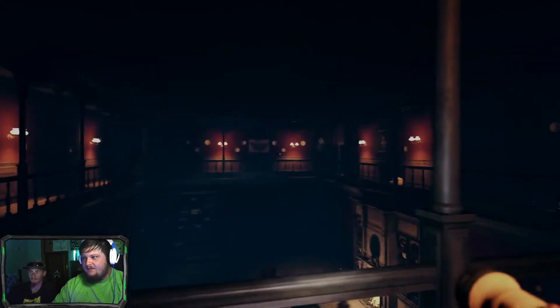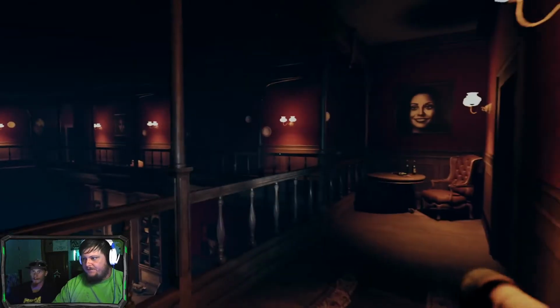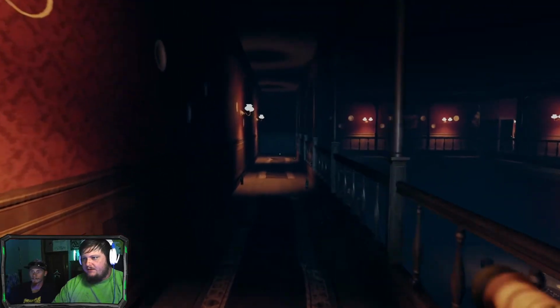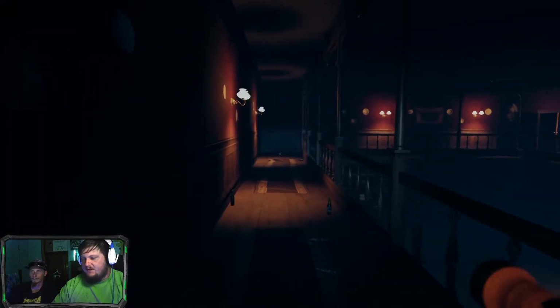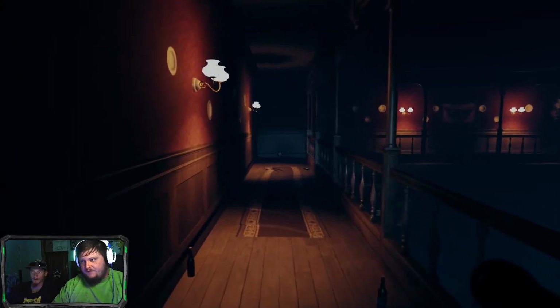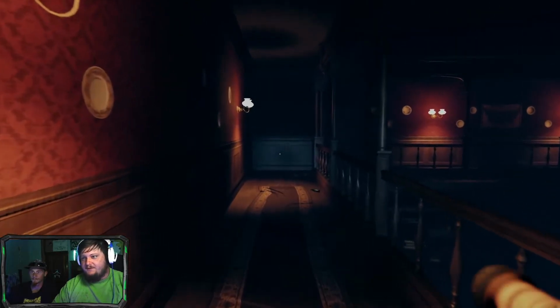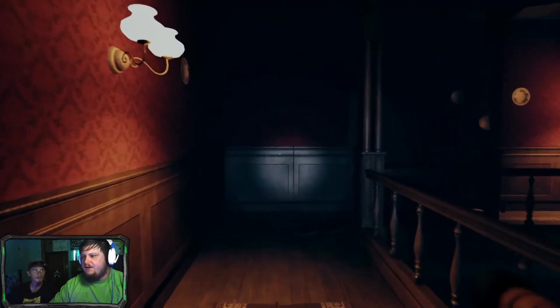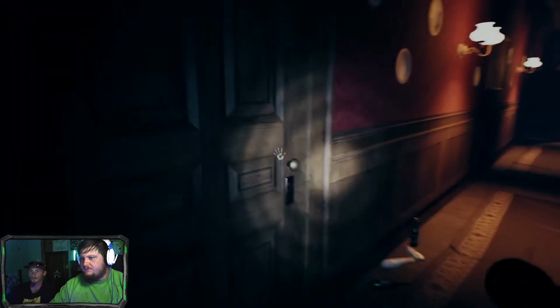Okay, so that was over there. Over there, yeah. Okay, so yeah, we gotta walk all the way around. Go around. Okay, so that was fucking spooky. There is no running. No, you couldn't run in the first one either. Wait, no, yeah, you could. Yeah, because you had to run from old dude in the downstairs area.